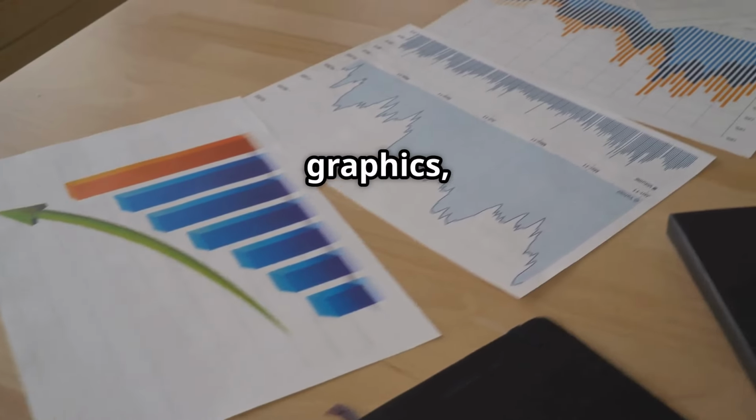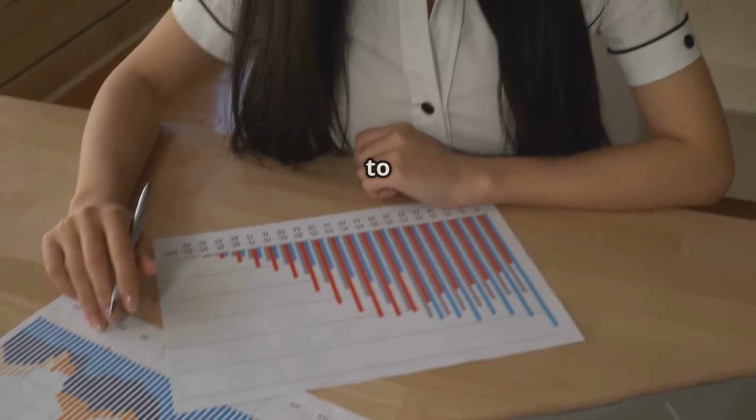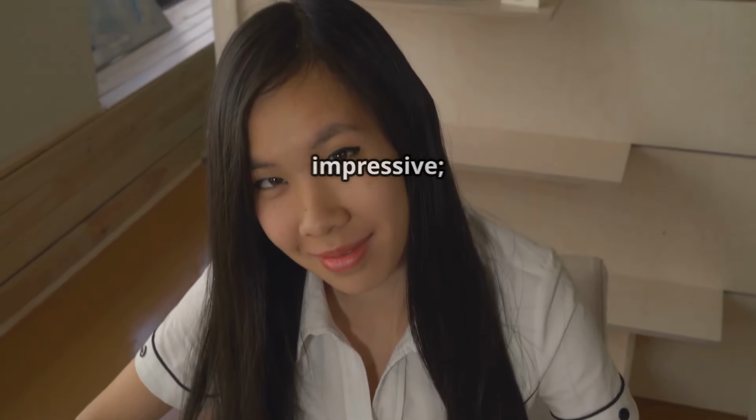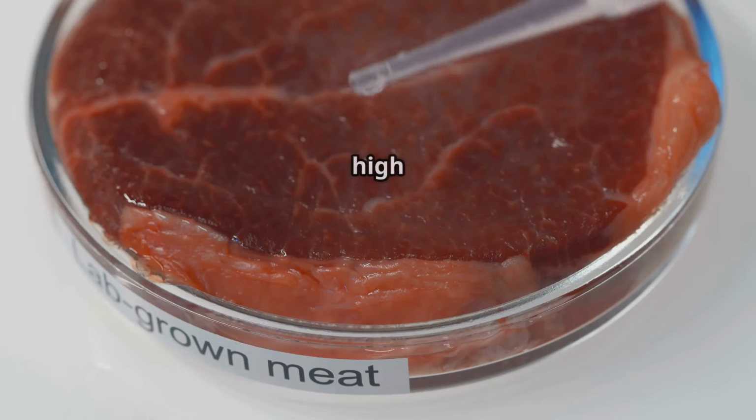With animated graphics, we can see up to a 90% reduction in land and water use, and up to a 96% cut in greenhouse gas emissions. These numbers are not just impressive, they are essential for our future. It's like giving the planet a big high five.